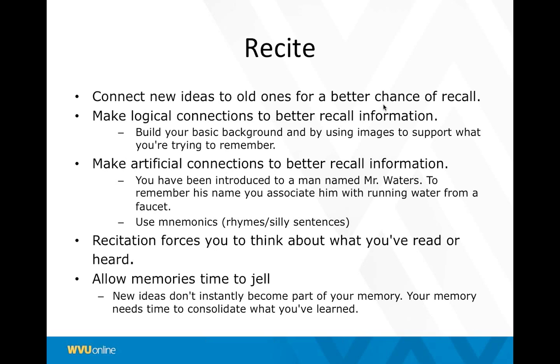You can also use mnemonics. I personally love mnemonics. I have a musical background, so I really enjoy singing. So I use music to help me recall important information, dates, times, those types of names, those types of things. So definitely use rhymes or silly sentences.